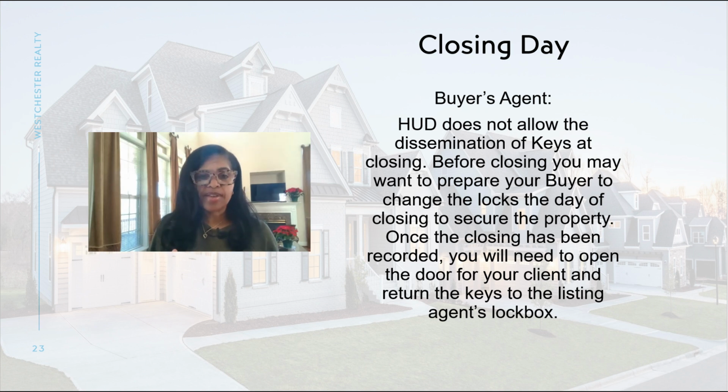Well, if you have gotten this far, you are at the end of the road. You are at closing day. Now, HUD does not allow the dissemination of keys at closing. So before closing, you may want to prepare your buyer to change the locks on the day of closing to secure the property. Now, once the closing has been recorded, you will need to open the door for your client and return the keys to the listing agent's lockbox.